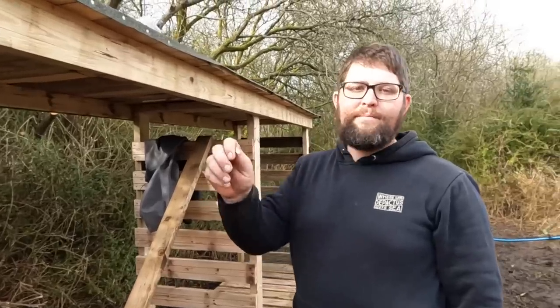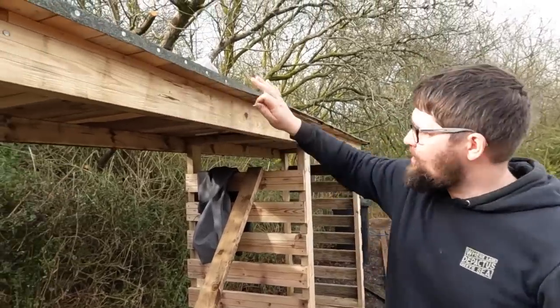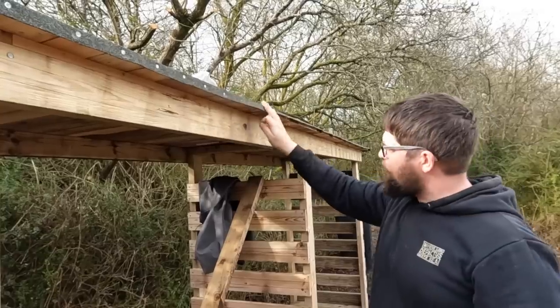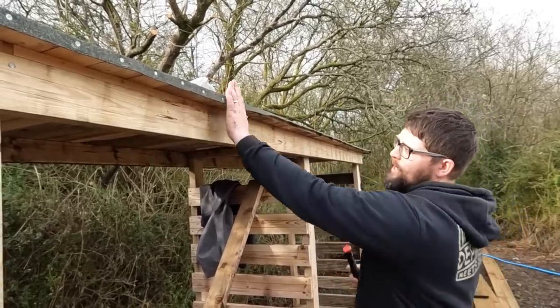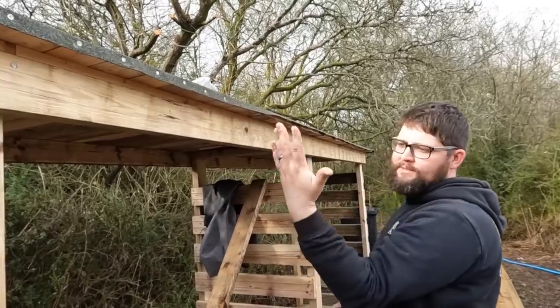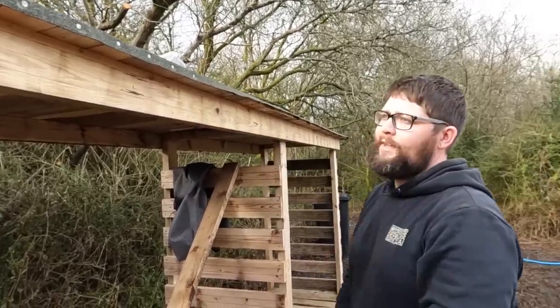I've done the top now, so I've tacked it all down with these little galvanized nails, and I'm just going along this front edge now, folding it down. I've left pretty much the right amount, so there's a little overlap. Just go in like one hand width. I think that's like about 100 mil. And then we're nearly done.